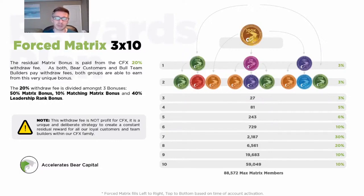All of that 20% is designed for you to go back to teams, for all of us to benefit from. So if you look in the second paragraph, that goes to 3 bonuses. First, it goes to the matrix bonus you see on the screen in front of you right now, half of it. Then there's a 10% matching bonus, and then 40% for leadership rank bonuses.